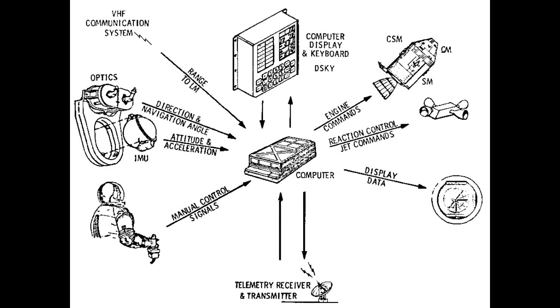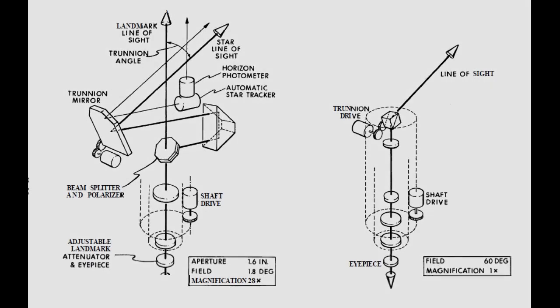The next crucial part for the navigation system was the optical system. It consisted of a precision 2 line-of-sight sextant and a single line-of-sight scanning telescope. The optical system provides the onboard measurement capability for orbital and mid-course navigation, as well as system alignment capabilities for the IMU. Here we see a functional schematic of the space sextant and the side scanning telescope.